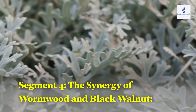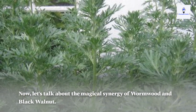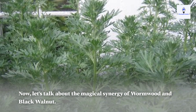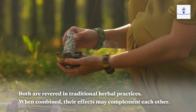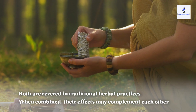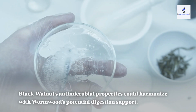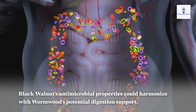Segment 4. The synergy of wormwood and black walnut. Now, let's talk about the magical synergy of wormwood and black walnut. Both are revered in traditional herbal practices. When combined, their effects may complement each other. Black walnut's antimicrobial properties could harmonize with wormwood's potential digestion support.